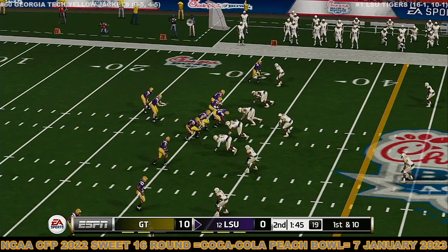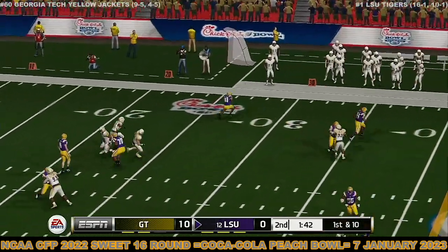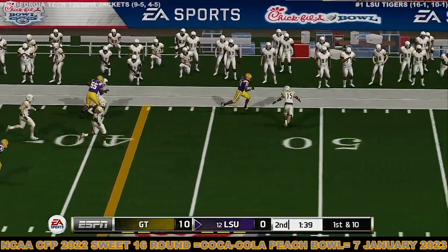The game is in danger of getting out of hand early. It's very, very important that they not only hang on to the football this drive, but they also need to get a score on the board as well.